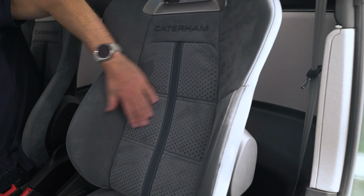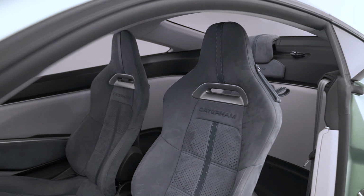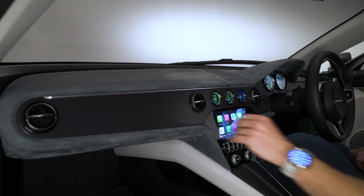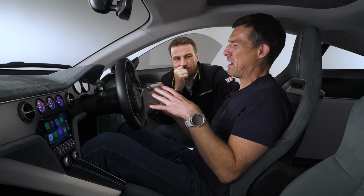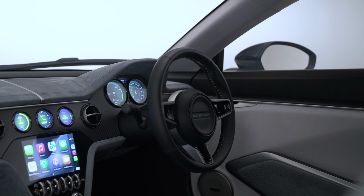Seats, though. These seats are really nice. They're sport seats, right? They feel like bucket seats, but they're also quite comfortable. However, if I'm being brutally honest, the interior of this feels more expensive than I think you're going to be able to put into production at the price point you're looking at, because I've heard it's around £80,000. This feels more expensive than £80,000. How are you going to achieve it?